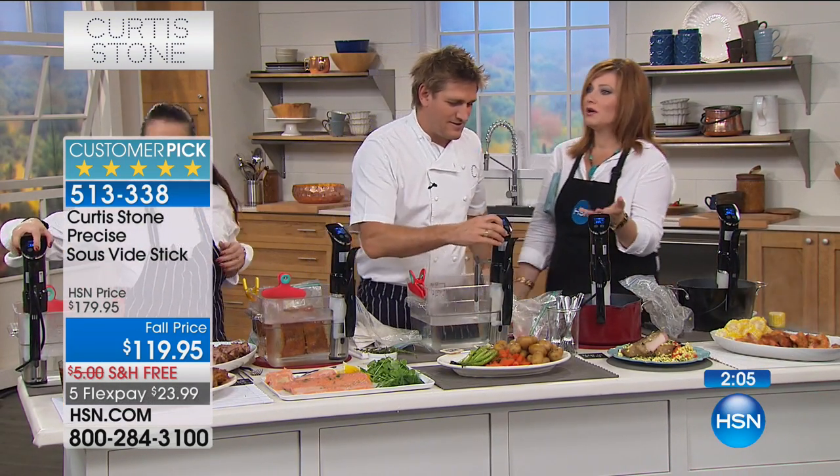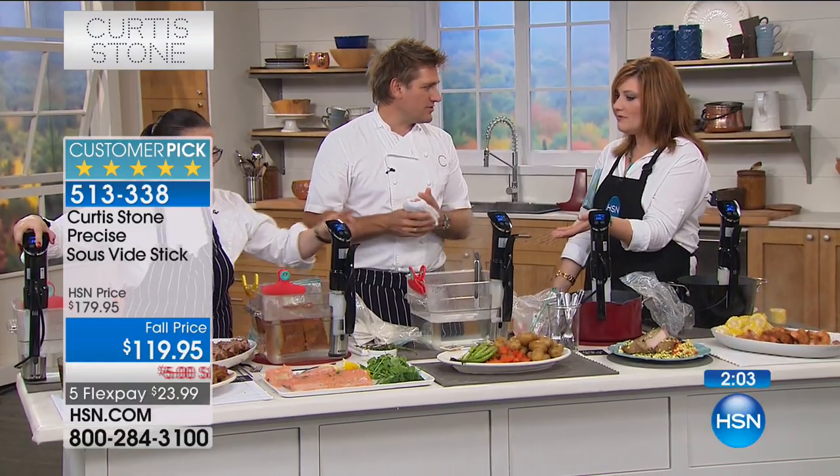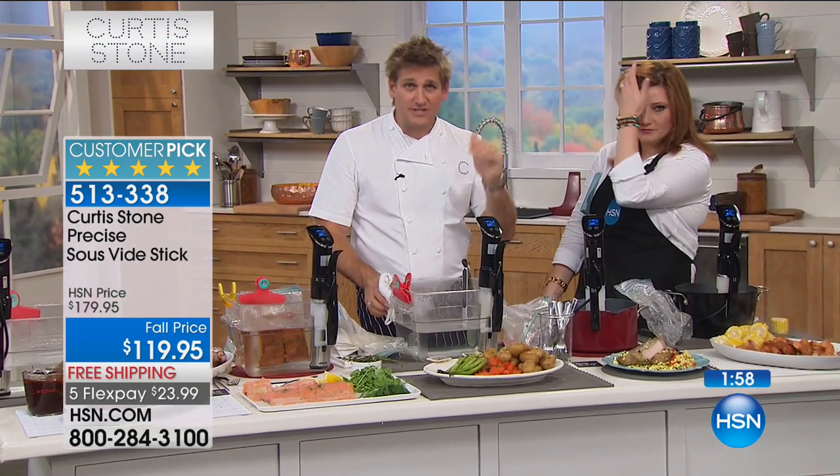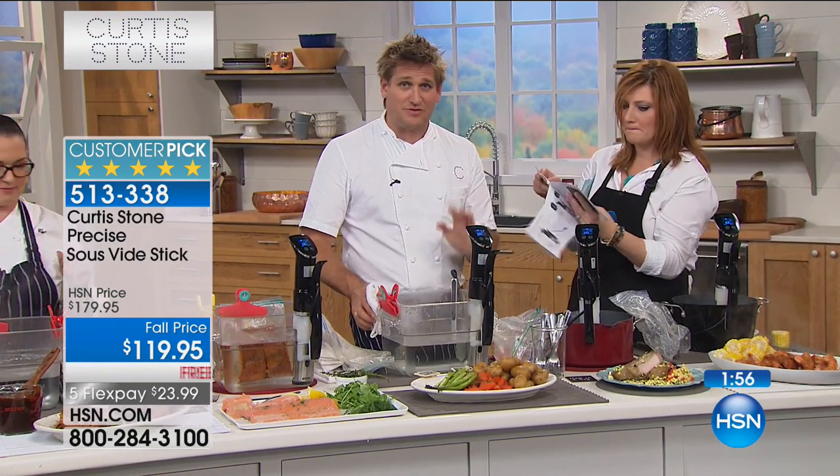What if you have an RV? Could you imagine this in an RV? Could you imagine if you're tailgating? From a three-star Michelin restaurant, meaning the best of the best, all the way through to cooking in a trailer, it doesn't matter where you are, this is a beautiful way to cook that gives you the same result every single time.